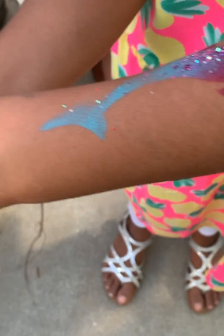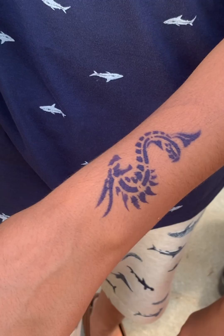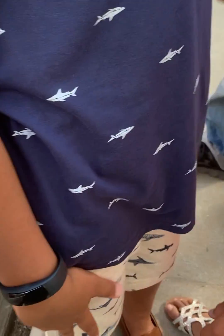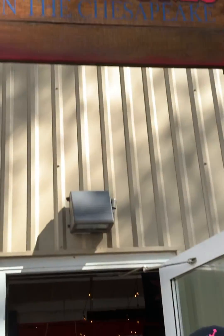What about you? This is a dolphin. And its colors are pink and light blue with some pink and purple sparkles. Excellent. And what do we got here? This kind of a sea creature. Dragon. Yeah. I like your matching shark outfit.